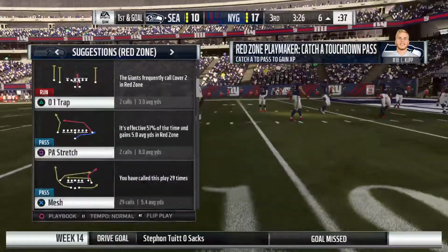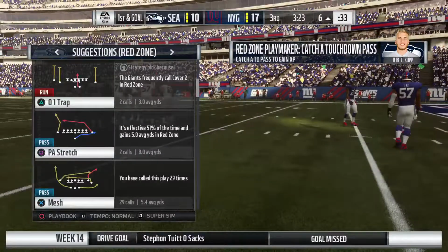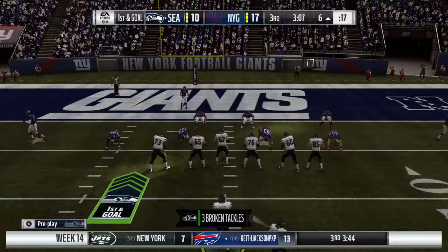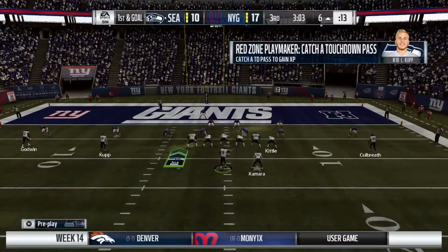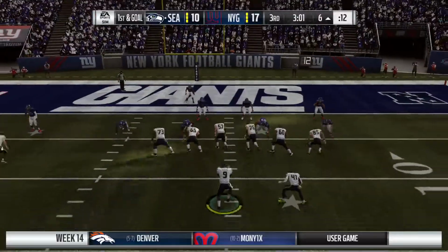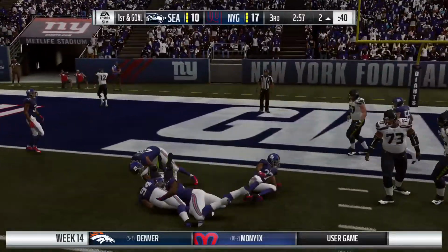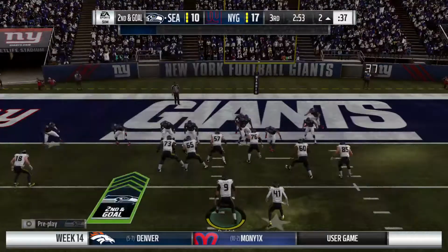This offense, they've got a really nice drive going, and now it's 1st and goal. Hurry up, here we go. 3-19. Try to pound it in, Kamara. And he's going to fight his way forward here for a modest gain. A pickup of 4 on 1st down.